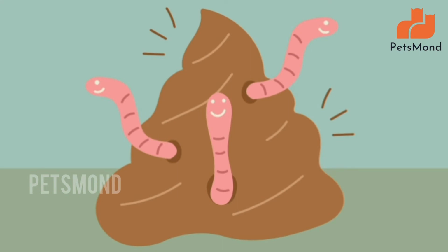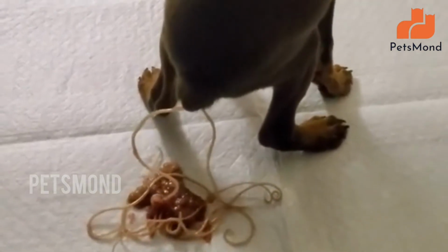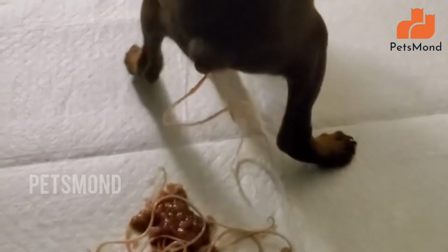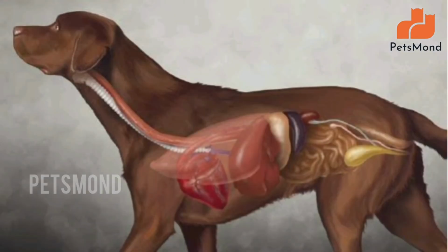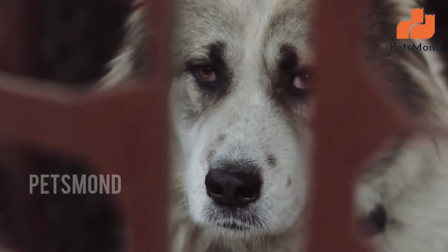Number 9. You see worms in your dog's stool or vomit. If you see worms in your dog's stool, it's a sign they have worms. Unfortunately, this is a pretty common problem for dogs and there are a few different types of worms that can infect them. The most common are roundworms, tapeworms, and hookworms. All of these worms live in the dog's intestines and feed off their food. This can cause weight loss, diarrhea, and anemia.